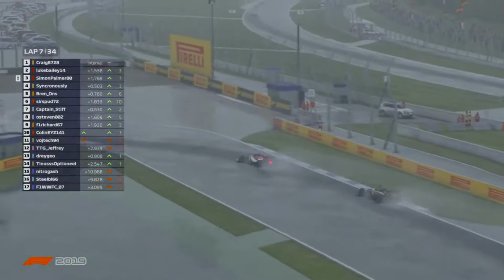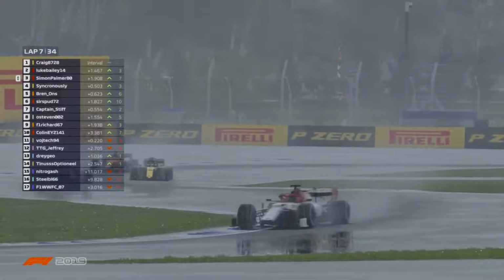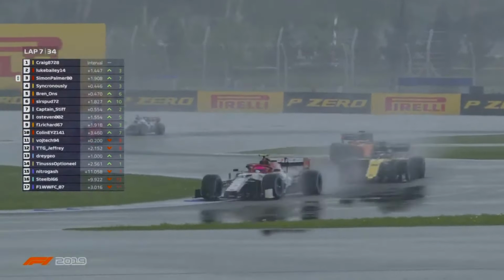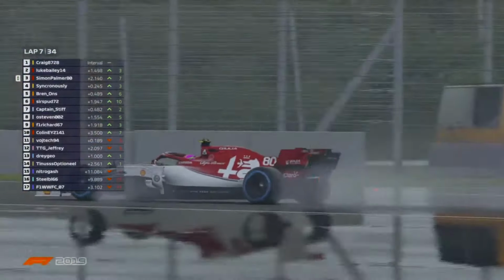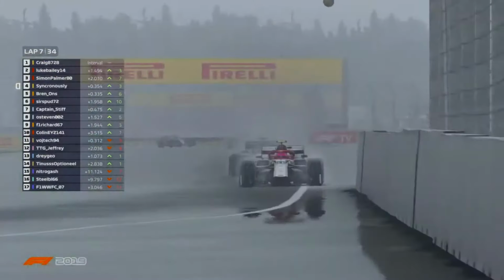But Simon Pine finally moving past the Renault, and as saying, new fast lap, goes a little bit wide there at the following corner around turn 8, but he just about holds onto it. And through finishing the second sector now is synchronously. He's now got to potentially defend himself, because he's got Brennan's now all over the back of him.